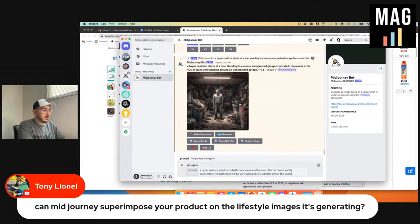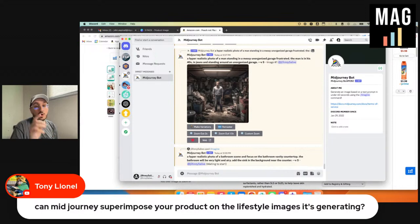I'm going to show you what I'm going to do here. So I'm going to take what it spits out. So it's basically going to spit out a blank canvas of a landscape. And then you would take your product and superimpose it or kind of just put it in there and show you how to best operate it.